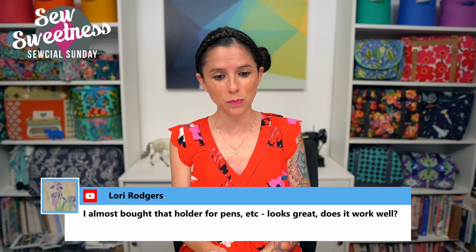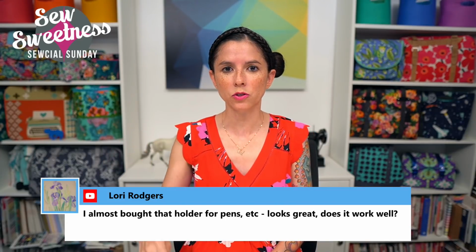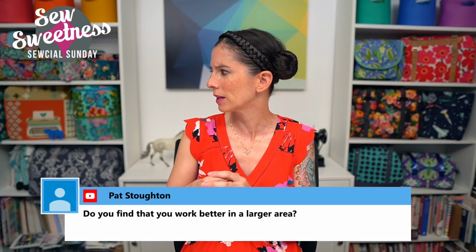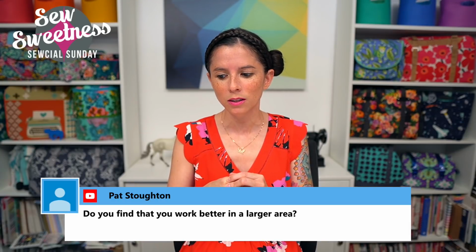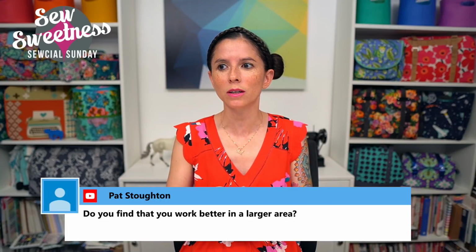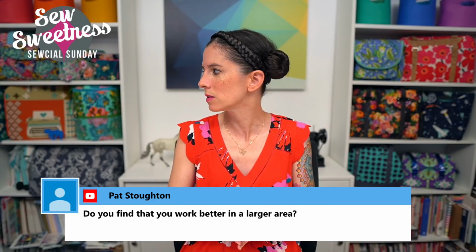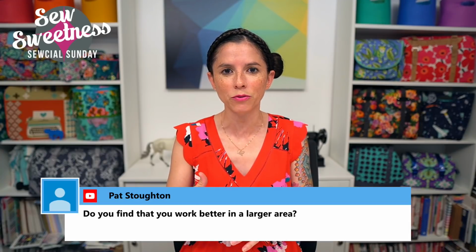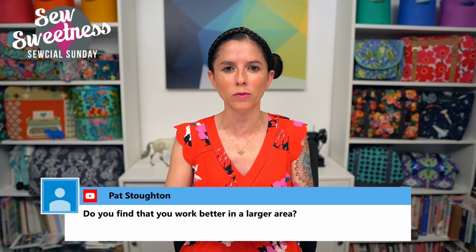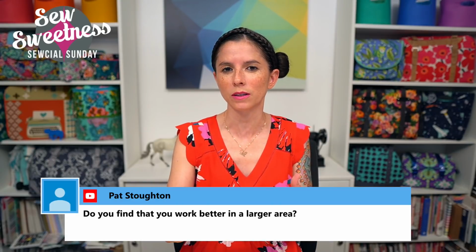Lori says, I almost bought that holder for pens, etc. Looks great. Does it work well? I think you're talking about the white ceramic holders. I got those from Amazon, and I don't remember what they were. They were just ceramic. They might have been toothbrush holders. They might have been pencil holders. I'm not sure. I got them a few years ago. I like them, but I found that I just have an outrageous number of pens, pencils, marking tools, because I started off with 1, then I added a second, now I have 3, and they're jam-packed full. So they do work well if you have fewer things, or maybe if you have them sorted a little bit better than I do, maybe friction pens in one with chalk markers, something like that.